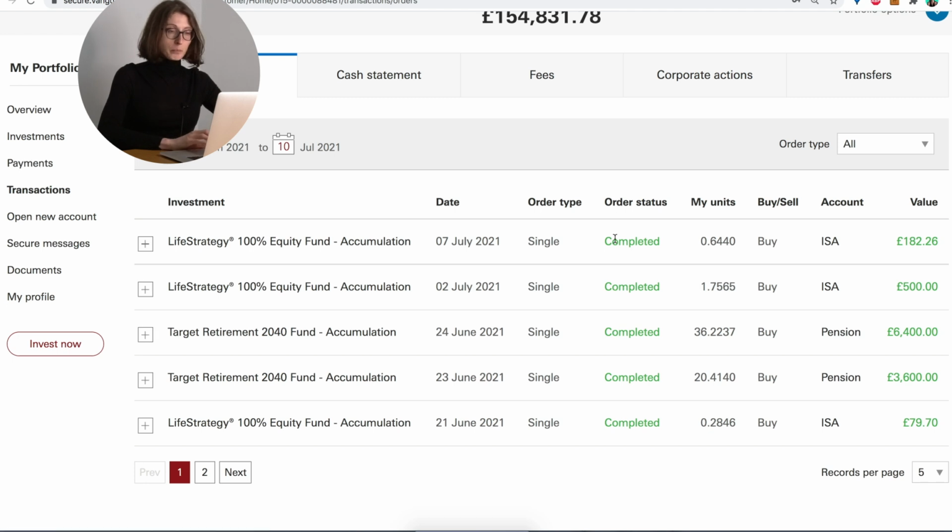It was the last month for my company accounts, so I wanted to get rid of some money from my business account and just pump it into my pension. So these two transactions are exactly those. Okay, so let's take a look at my portfolio now.